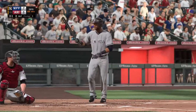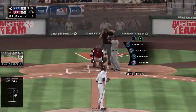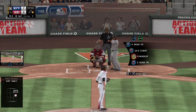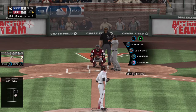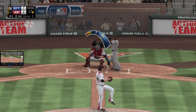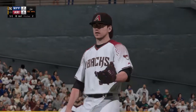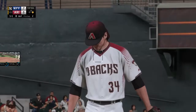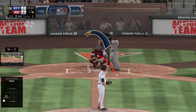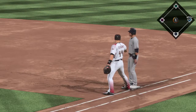Starlin Castro is next as he finds himself behind 0-1. Getting that first pitch strike is so important against a guy like this. You have to be able to work ahead in the count and not let him dictate the at-bat. That misses wide. 1 ball and 1 strike. And it's worth pointing out that they're burning through that bullpen here in game 1 of this series. That could have an effect on the rest of this week.